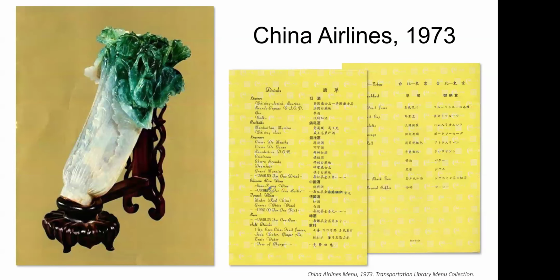And then another from China Airlines. This is a piece of cabbage. It's part of the National Palace Museum, so it's a photograph of that. It's a carving of cabbage made of jadeite. So it's one piece of jade, and it was carved according to the natural colors of the jade to represent the cabbage. So it naturally has the white bottom and the green top, and it was carved taking that into account.